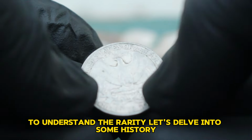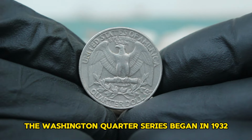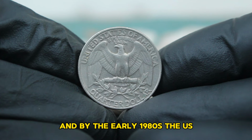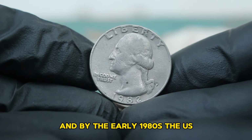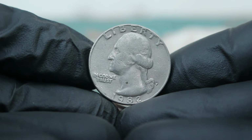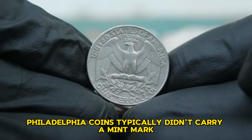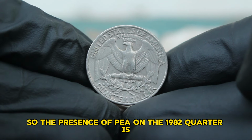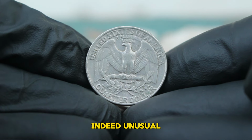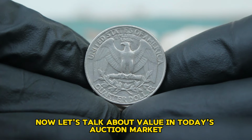To understand the rarity, let's delve into some history. The Washington Quarter series began in 1932, and by the early 1980s, the U.S. Mint was dealing with various changes in coin production and design. During this period, Philadelphia coins typically didn't carry a mint mark, so the presence of P on the 1982 quarter is indeed unusual. Now, let's talk about value.